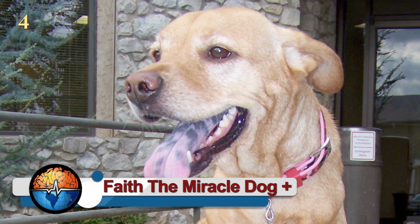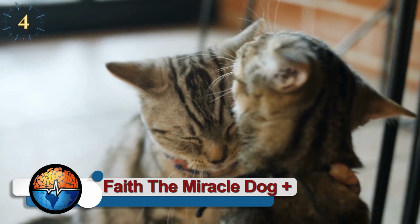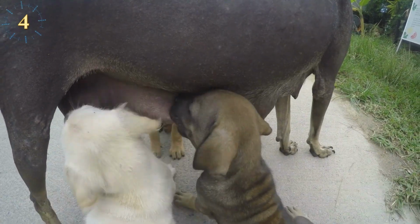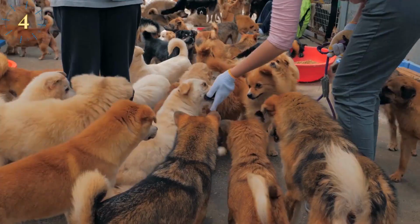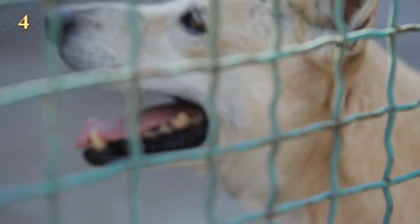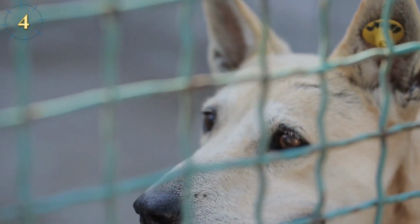Faith, the miracle dog. Animal parents are extremely loving, but they are also very practical, especially within groups that give birth to multiple babies at a time, like dogs. This is the story of a deformed dog found at a flea market, rescued by a boy from a mother who had stopped feeding her pup.